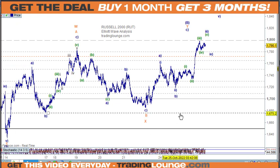So yeah, I'm just going to look at this as the same thing as again here. The takeaway is you can count this any way you want, basically. It would have been really nice if this low had taken out this low here. That would have been fantastic, because then it would have called this an ABC pattern here, and not only that, it would have been corrective. That would have confirmed that the whole move up is actually a corrective pattern, because we can't prove that yet.